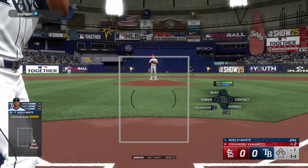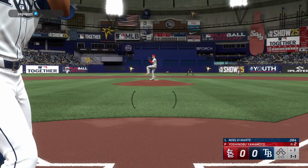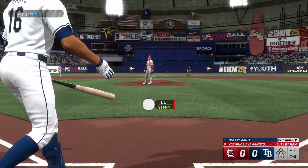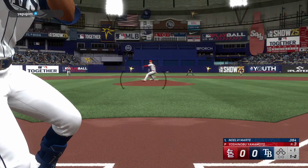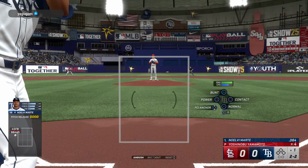Well, Boog, the story's been told that Yamamoto's bag of tricks is an actual bag that he carries around. Inside the bag, he keeps a yoga mat, wooden blocks, tiny soccer balls, and mini javelins. He uses all of that just for his warm-up routine. Just misses. The count now 2-2.